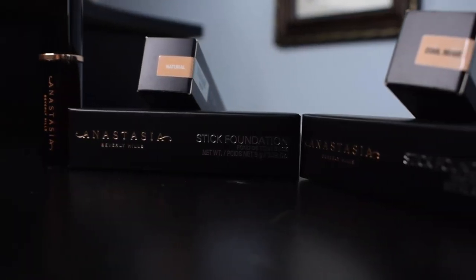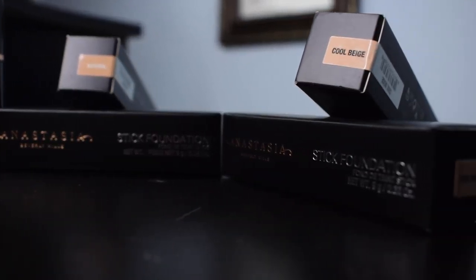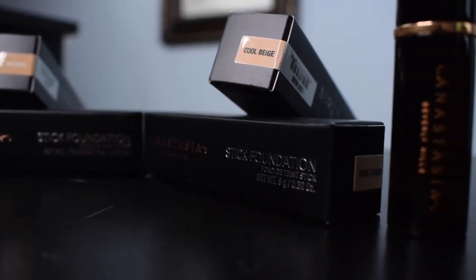I bought two different shades because I wasn't sure looking on the website which one was gonna be mine. I got natural and I got cool beige. Just from initial inspection, I think I'm gonna have to mix the two to make my shade. I don't think that either one is really what I am. Maybe if I'm really tan, natural would work, and maybe if it's dead of winter and I haven't seen the sun in 6 years, like a child with influenza, then I might be cool beige, but I think it's gonna be way too light.